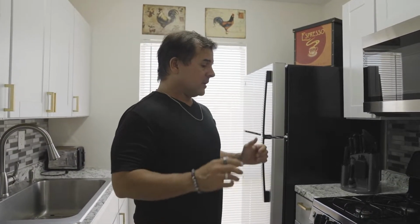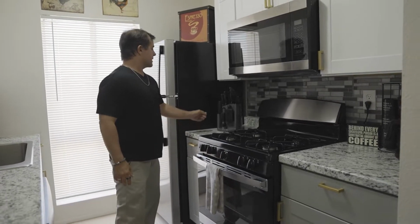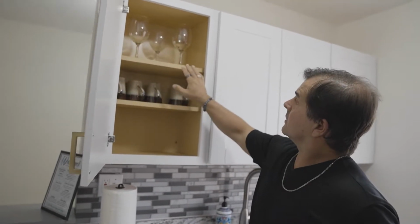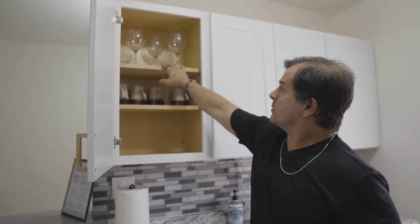The microwave was here. The stove was here. We put the little towel there, put some floor mats. These are cutlery, knives, scissors. Over here, we have our coffee mugs. Looks like we lost a wine cup. We have our wine cups here. Typically we buy 4.